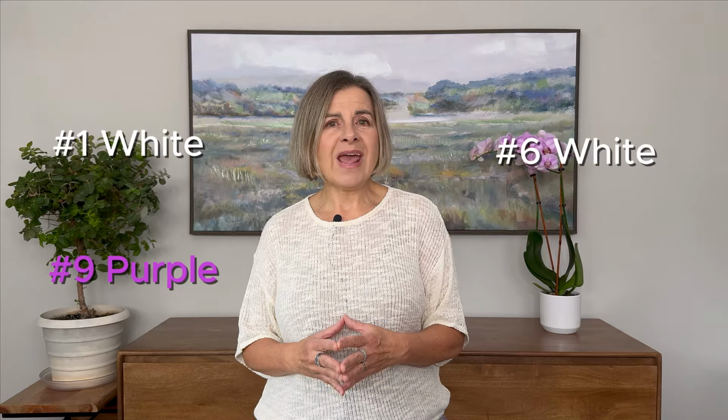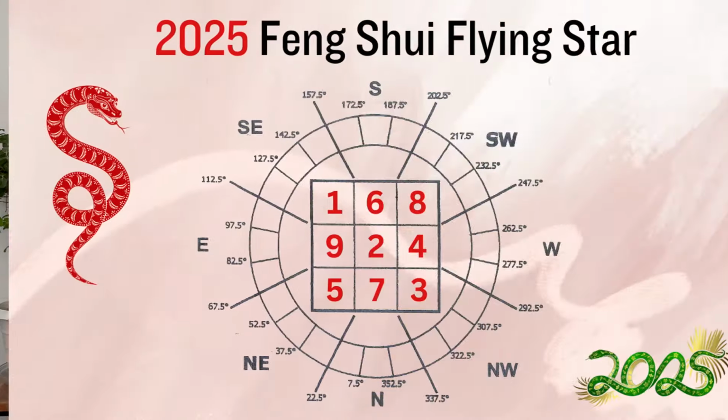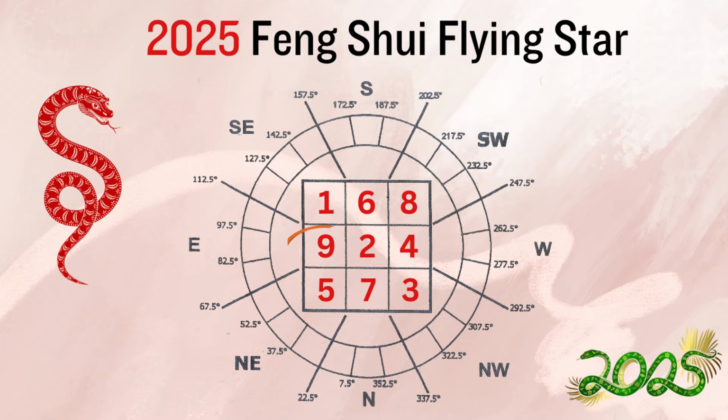There are 4 prosperity stars. Number 9, purple star, number 1, number 6, and number 8, all 3 white prosperity stars. These stars are somewhat different and support different aspects of prosperity and wealth. In this video, I want to talk about each one of those 4 stars and how we can enhance their auspicious influence. We are in period 9 now, so the main prosperity star is number 9.